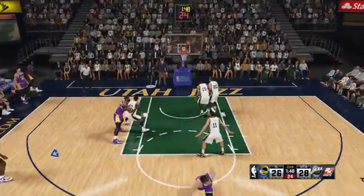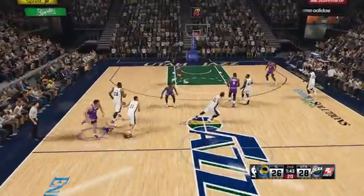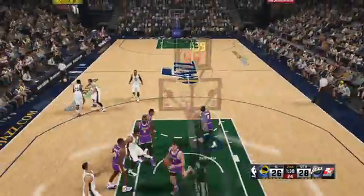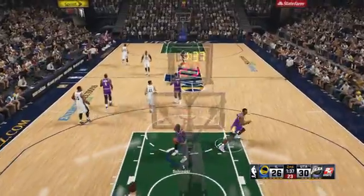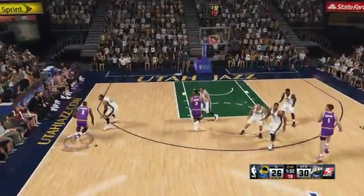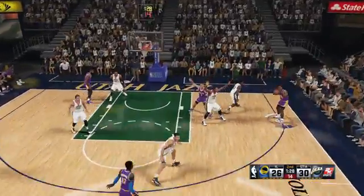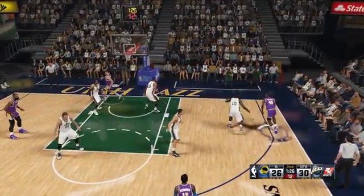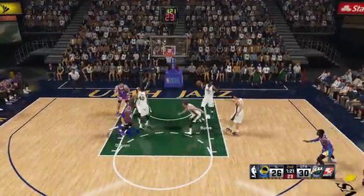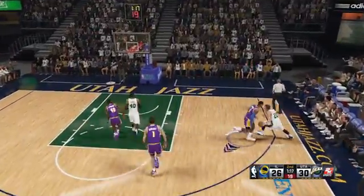Nobody near Barnes. No good on the three. Now Hayward. He's got 9. Favors sets the pick for Exum. Terrific design on the pick play, and he lays it in. And now a 4-point Utah lead. 1:29 left in the second quarter. Barnes dishes to Schroeder. And again, Chicago, no good. Utah leading by 4.